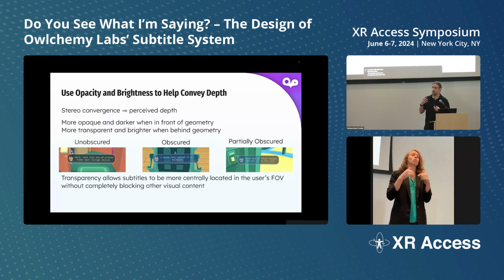Having the subtitles remain in the center of the user's vision is important since the subtitles loosely follow the user's head. And it would be impossible for the user to move their head to look more directly at the subtitles, because when they move their head, the subtitles will move with them. So it's important to keep the subtitles in the center of the user's vision so that we can reduce that eye strain and make subtitles more accessible to people with reduced fields of view. But keeping some transparency allows us to keep the subtitles more centrally located without being overly intrusive and completely blocking other visual content.